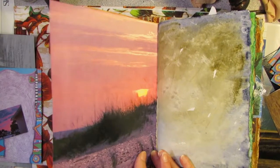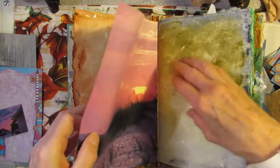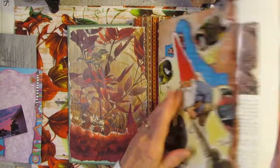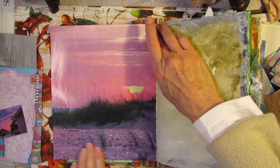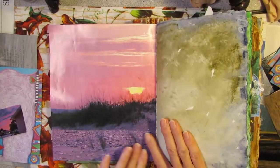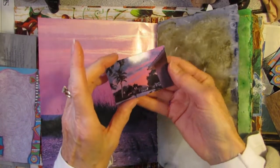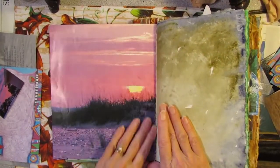So I put glue on 3 sides. It's gotta go up a little bit. That's good. Just love these colors. And you would think somebody changed this to make it look purple and pink, but according to the photograph that she took, that's the color of the sky. Okay, now we're gonna let that dry.